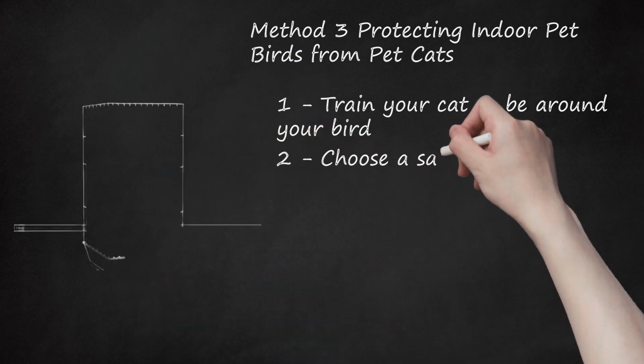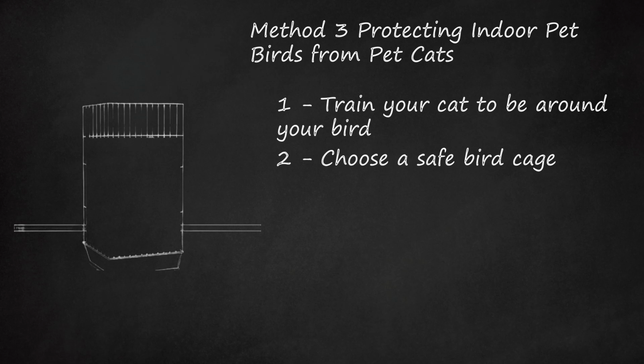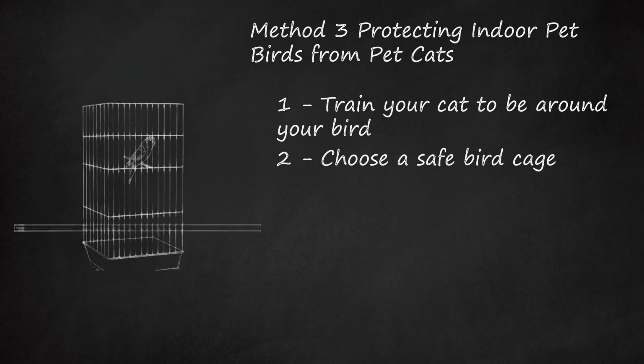2. Choose a safe bird cage. Your bird cage should be secure, e.g. with a lock, and high enough that your cat is unable to reach or jump on your bird. A locked cage will also keep your bird safe in the event the cage is knocked over. The cage should be large enough to allow your bird to move away if the cat's paws get through the bars. Stainless steel and powder-coated, wrought iron cages are best.